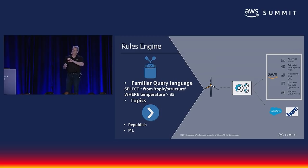You can also do a round trip. So a normal rules engine will take in a message, do some type of transform or verification on it, and then send it downstream. You can also send this to a machine learning model where you're going to get back basically a probability, and then you can act upon that.